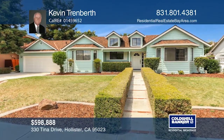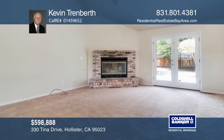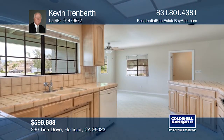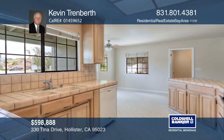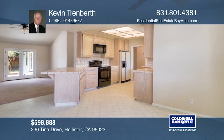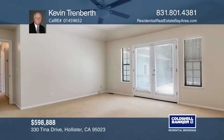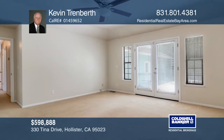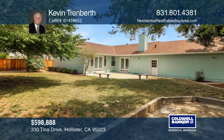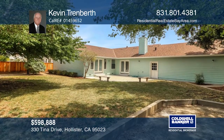With over 1,980 square feet of living space, this 4-bedroom, 2 1/2 bath Southside Estates property is something you won't want to miss. The home sits on a large lot with vaulted ceilings and a wood-burning gas fireplace, which makes this a great gathering place. The home is conveniently located close to shopping malls and schools. Make your dream home a reality by calling Kevin Trenberth.